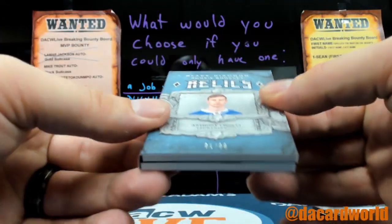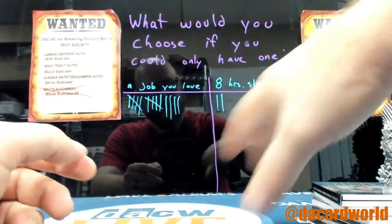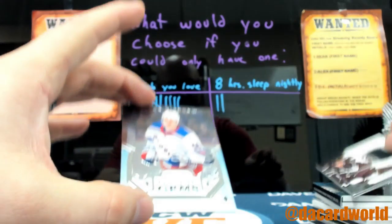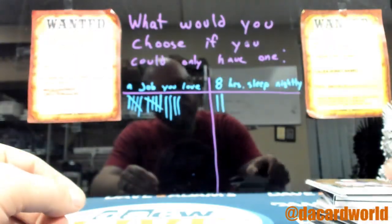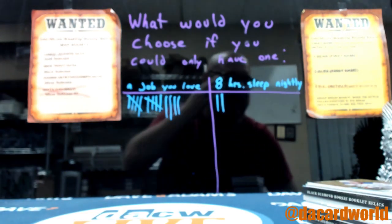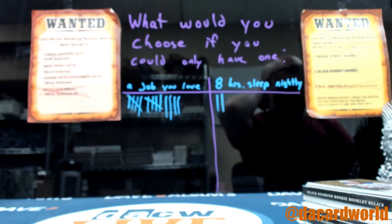Booyah, out of 99. Anze Kopitar. Out of 149, and Elias Anderson out of 399. Two booklets, one diamond, and a nasty Ron Hextall stick. Out of two boxes? Yes, please.